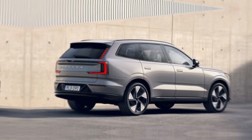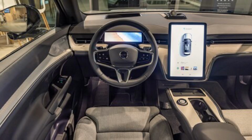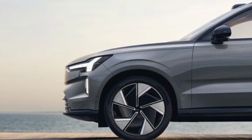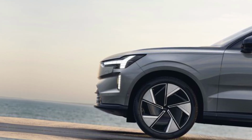The EX90 is packed with cutting-edge tech that makes driving not just effortless, but exhilarating. We're talking a next-generation lidar system, advanced driver assistance features that practically drive themselves, and an intuitive infotainment system that learns your preferences and anticipates your needs. And with over-the-air updates, your EX90 will always be at the forefront of automotive innovation.